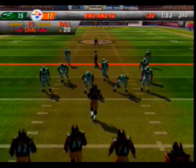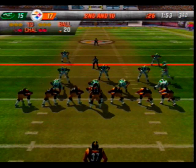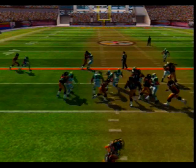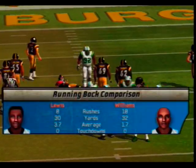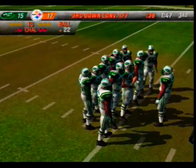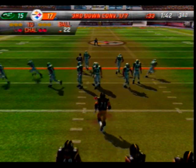Second and 10. Ball on the 20-yard line. Let's go, boys. Here we go, baby. Rock and roll. The Jets come out in a 4-3. Hand it off. Pickett is there for the tackle at the 22. And now our viewers can see how successful each team's main running threat has been today. Ball on their own 22.